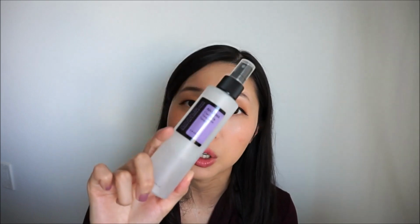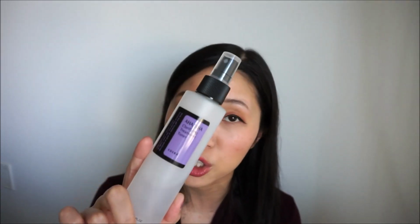This is the AHA/BHA Clarifying Treatment Toner. Love it, especially when I break out. When I break out, I feel like this does the job. It definitely cleans it up and helps me rejuvenate my skin.